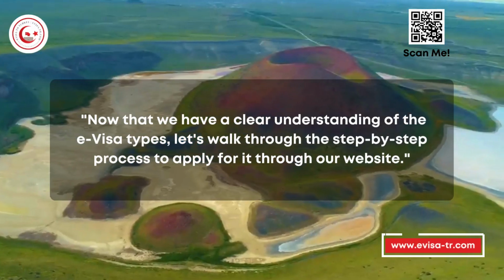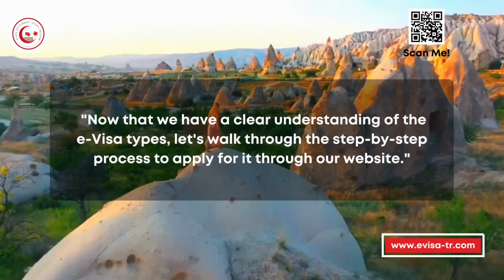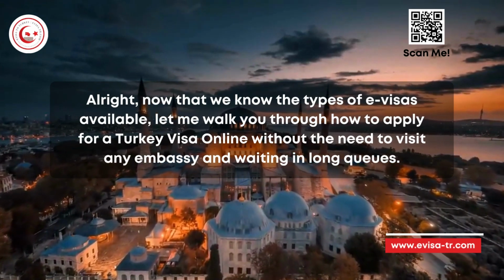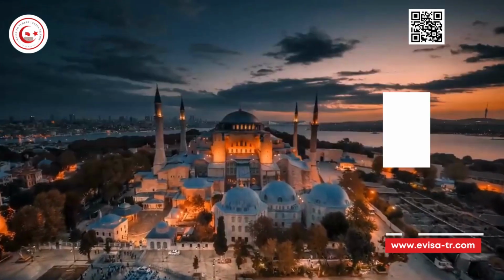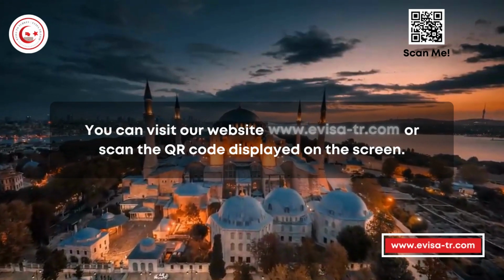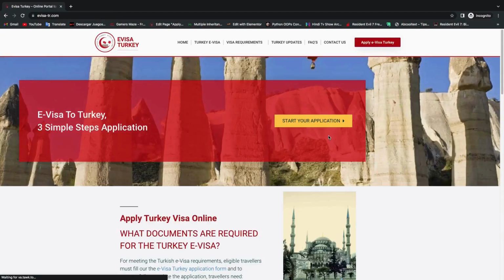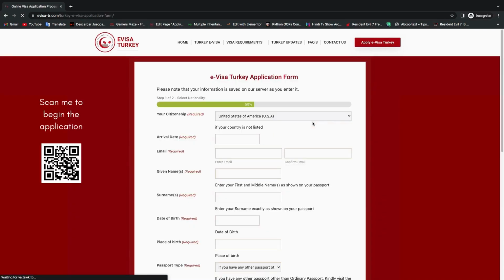Now that we have a clear understanding of the e-visa types, let's walk through the step-by-step process to apply for it through our website. Alright, now that we know the types of e-visas available, let me walk you through how to apply for a Turkey visa online without the need to visit any embassy and waiting in long queues. You can visit our website www.evisa-tr.com or scan the QR code displayed on the screen. Once you are on the homepage, click on the button that says Start Your Application. You will be redirected to the e-visa Turkey application form page.